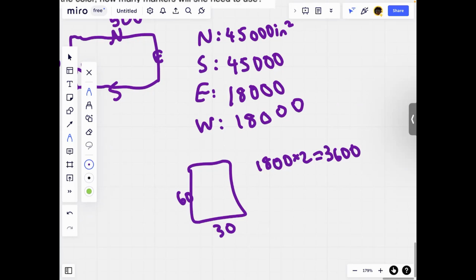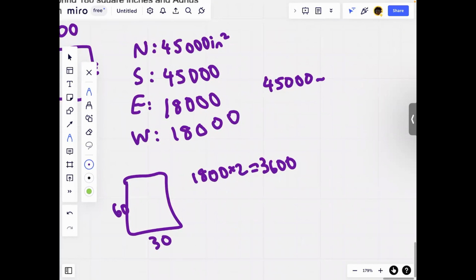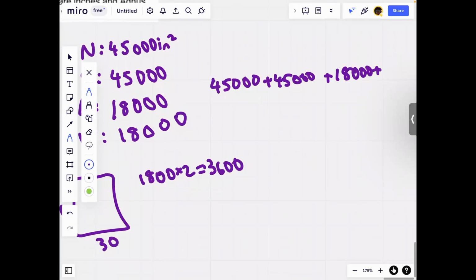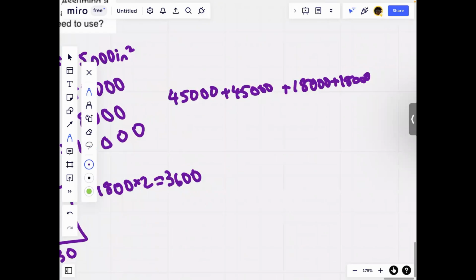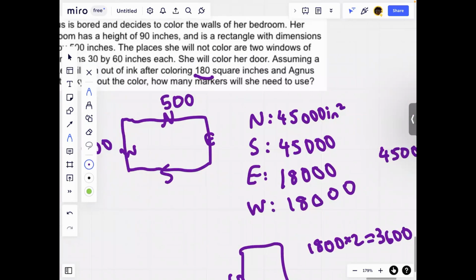So then the total area that she will color is just 45,000 plus 45,000 plus 18,000 plus 18,000 minus 3,600. So this is just 126,000 minus 3,600, which is, let's see, 122,400 square inches, and each marker can only cover 180 square inches.